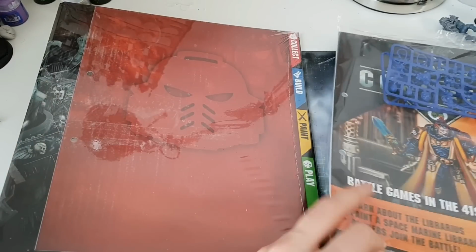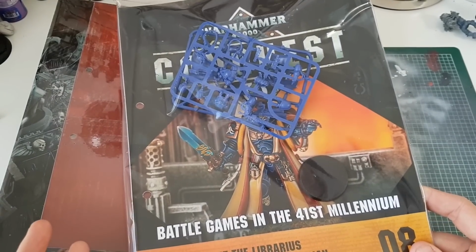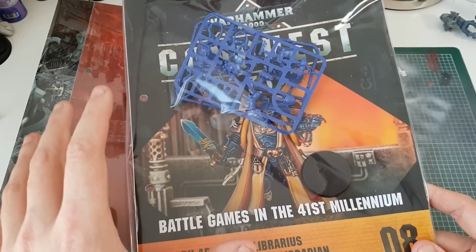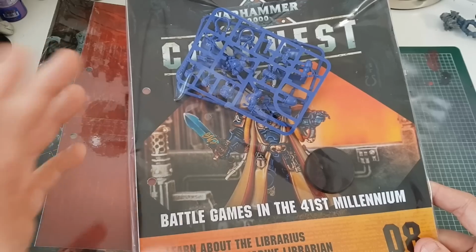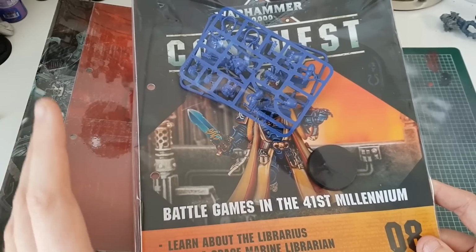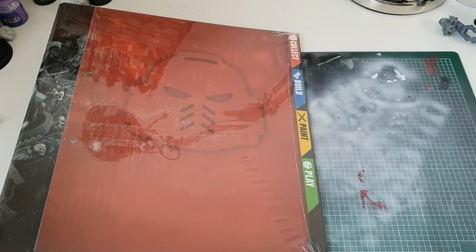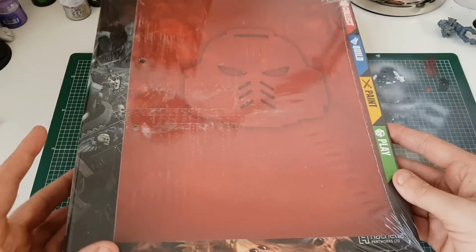And then as for the Librarian, the other week I can't remember how many I bought. I think I bought 2, but I'm gonna use one for my Space Wolves, one for my Primaris force from Conquest, which I'm still undecided about, and then I'll have a spare one as well if I wanted to do that in the future. But this is what we came to see.